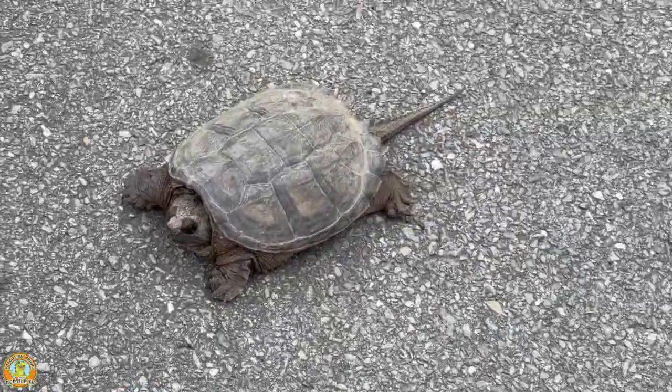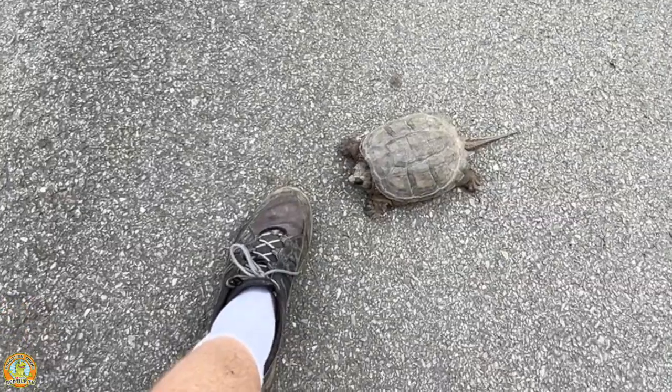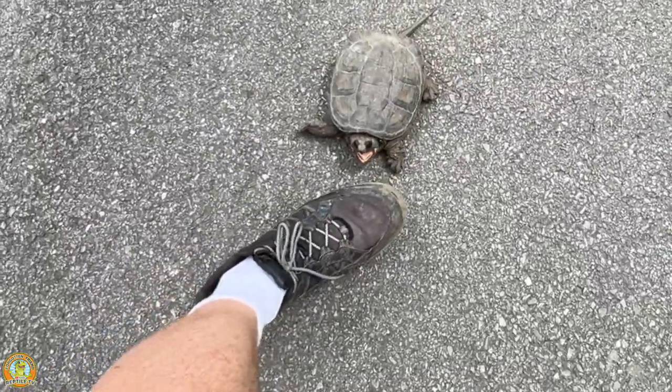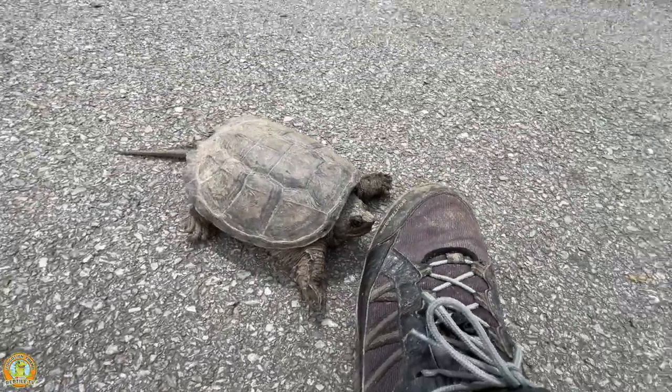And believe me, at this size, he's got a good defensive bite. Look at how much smaller he is compared to that first snapping turtle. I'm gonna give him a little bit of this. Here you go, pal. Sometimes I like to let him get those bites right out of their system.